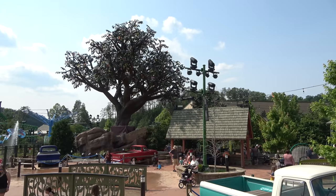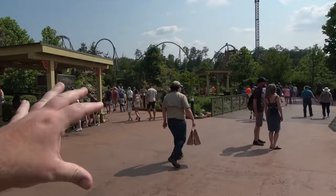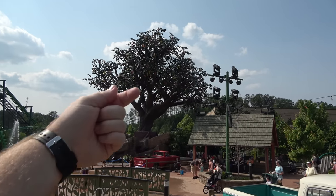If you're visiting Dollywood during a time of year when they're doing the fireworks and drone show, this is kind of the area you would want to stand. This would be the best view in the park. You kind of have the tree and then the drones and stuff go in the sky above there with the parents facing towards you.